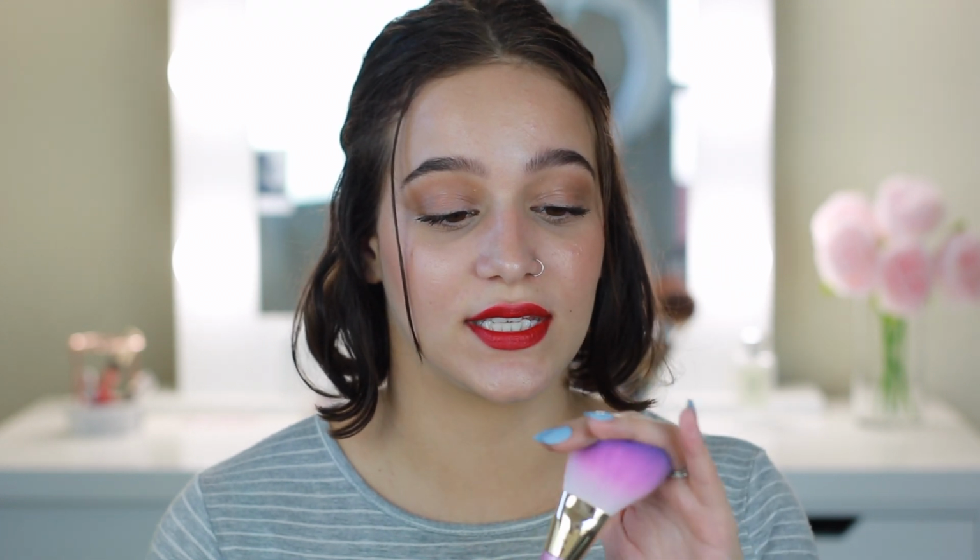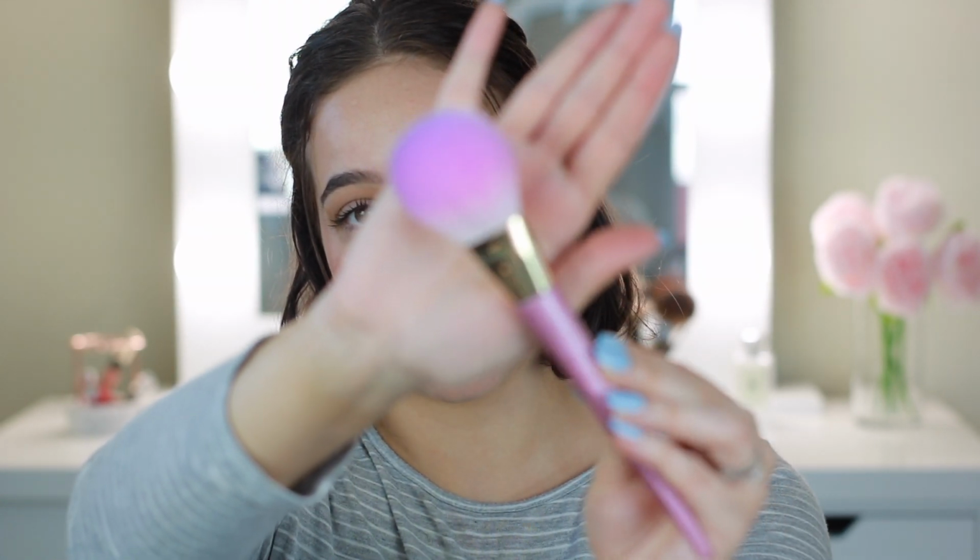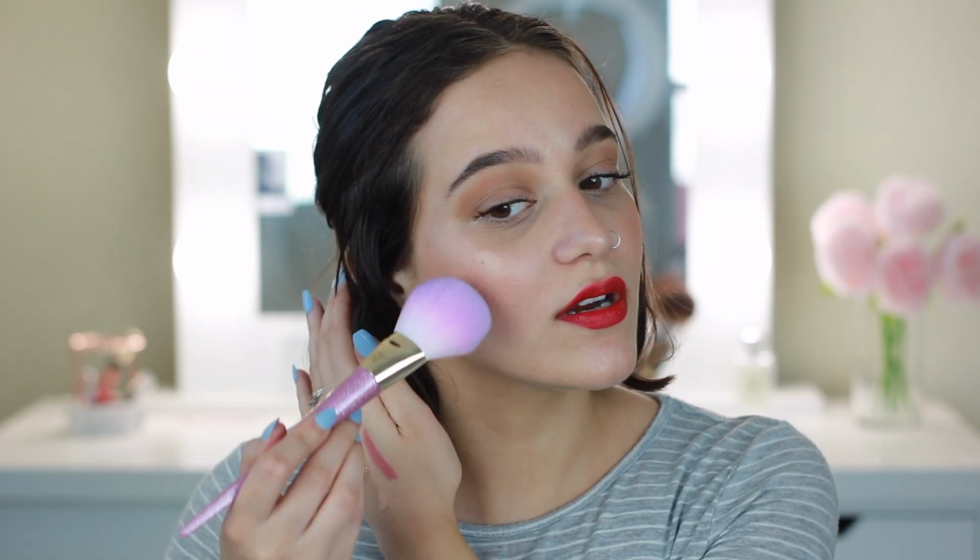guys, this is such a beautiful looking brush. It's so gorgeous. And wow. Okay, wow. This is so soft. This is like the softest brush. I'm going to peel off this sticky stuff that they have here, and yeah, this is just really beautiful. Real Techniques brushes are awesome quality, and I'm just really excited to try this for my bronzer.